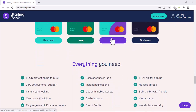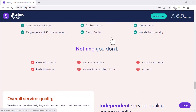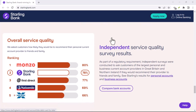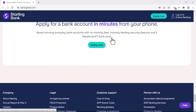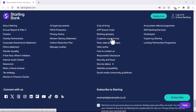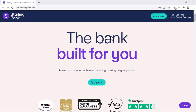Starling will typically ask you to confirm your new address, and in some cases, they might require you to provide proof of your new address. This could be a utility bill, a council tax bill, or a tenancy agreement. Why do they ask for proof? Well, it's all about security and preventing fraud. By verifying your new address, Starling can ensure that your account is protected.